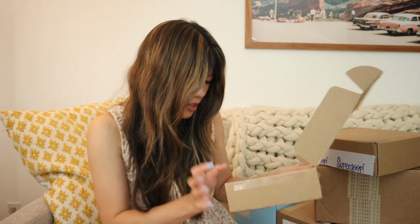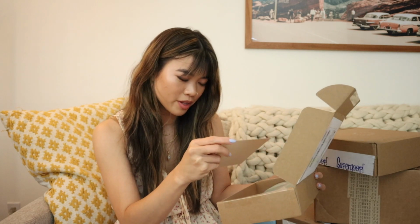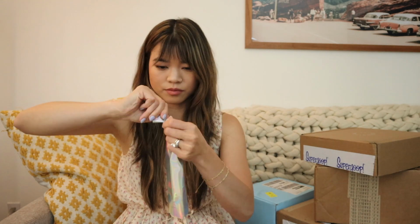It says Dainty Little Things, and this is from Stone and Strand. There's a personalized card in here, which is always so sweet when they write out a card. And inside of this box, look at this. It's like holographic. Is it holographic? I think that's the word for it. This is the packaging for Stone and Strand.